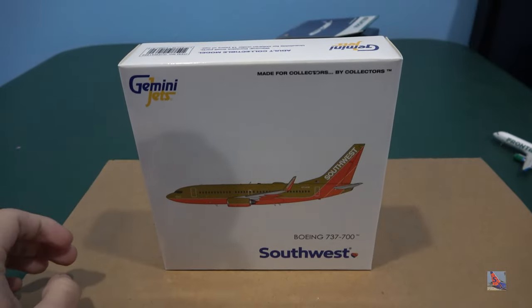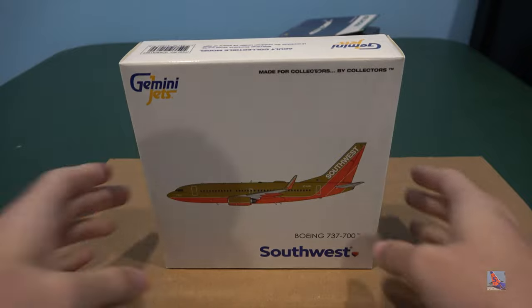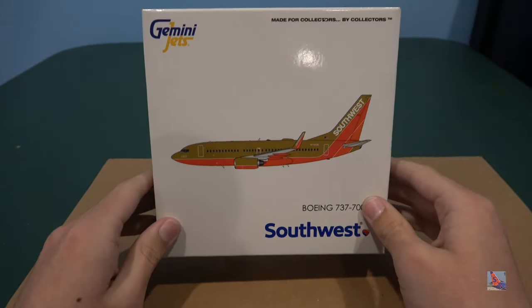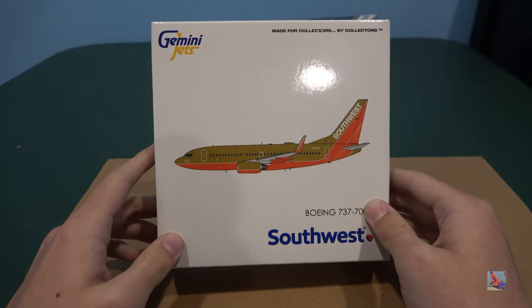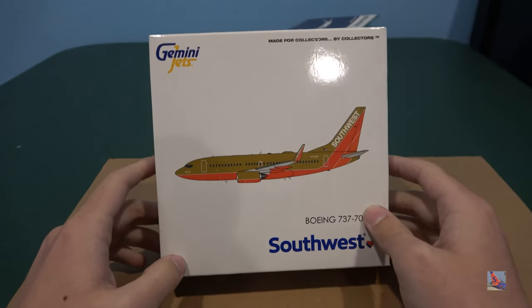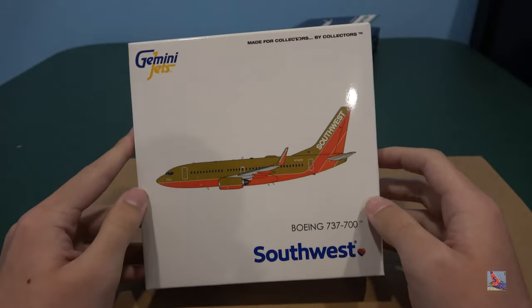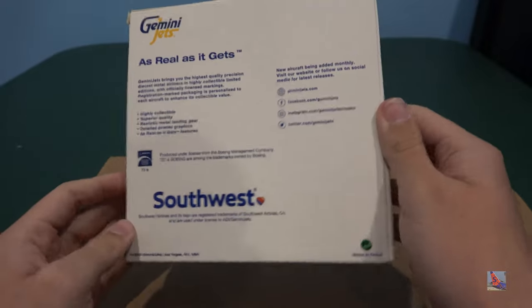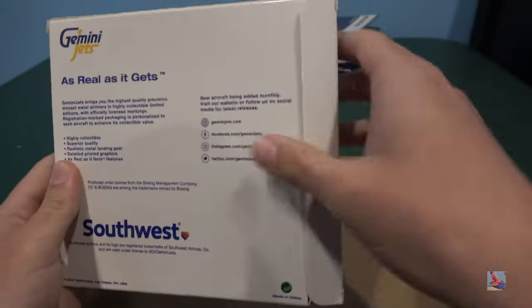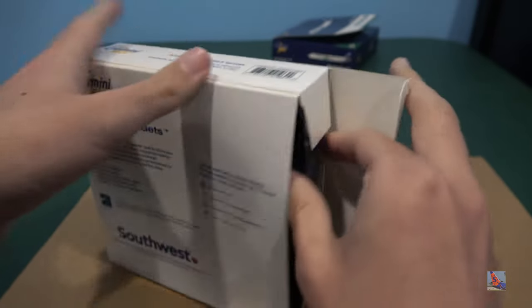All right, next model up here for the unboxing is this Southwest 737-700 gold retro livery. So this is just the standard box art for Gemini Jets Southwest models. So plain white box, no flap, but we do have the usual Gemini Jets stuff. No animated plane on the back. This one is a 2021 release. For some reason, this feels light. But the item number on this one is GJSWA1962.